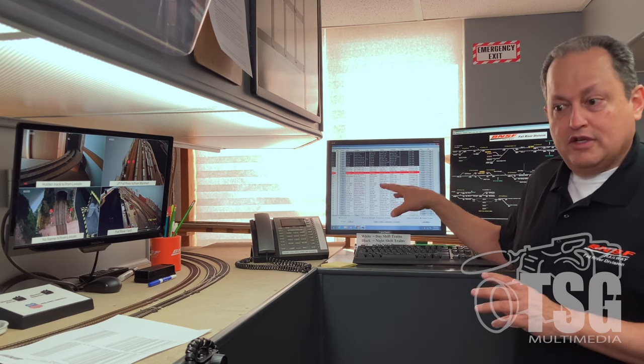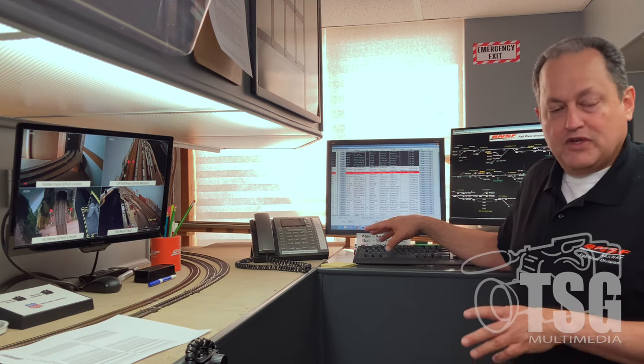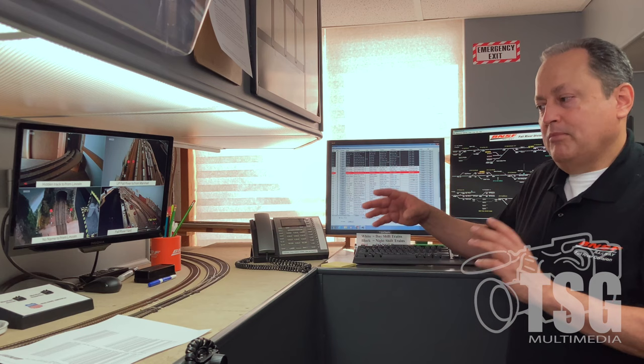We run this in real time, meaning that during the session, we generate the manifests and switch lists. They build the train from those manifests and switch lists and send them out to the crew change point. Then we call the operator from the crew lounge to report to the crew change point to pick up their train. The traffic manager, who's in charge back here, is responsible for calling the crews.